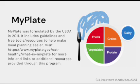So first, we're going to talk about MyPlate. MyPlate was formulated by the USDA in 2011. It includes guidelines and free tools or resources to help make meal planning easier. So the MyPlate website has a lot of additional resources and information that really helps supplement the nutritional education that you'll be getting from this PowerPoint. And they have a lot of great meal planning services and things like that on there that are really helpful.